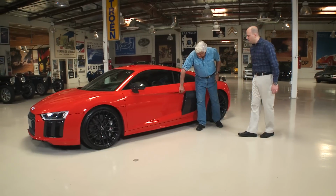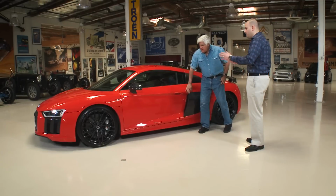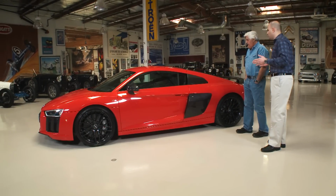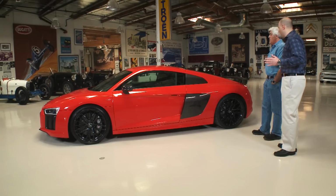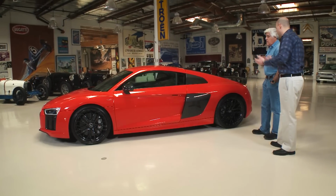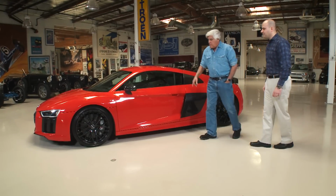Nothing interrupts it. And this gives an illusion that the car is actually very long, when in fact it's about half an inch shorter than the old car. In height, it's about half an inch less, and then it gained about half an inch in width. So you've changed the proportions around, and optically it looks like it's longer when in fact it's shorter. And of course, you get the V10 badging.